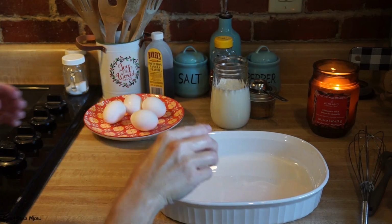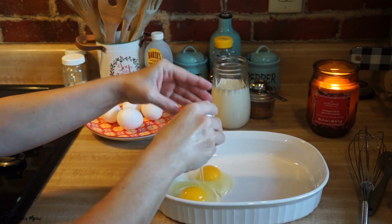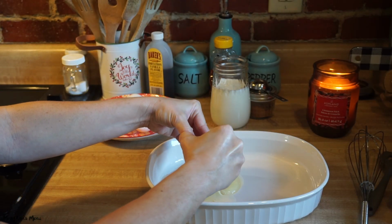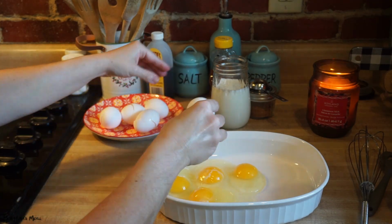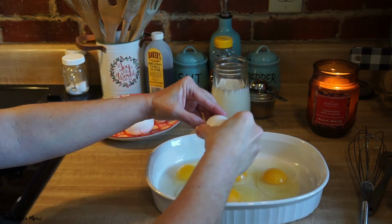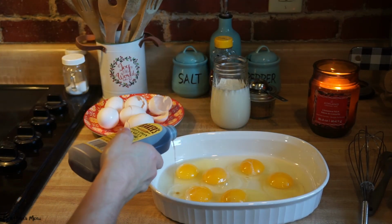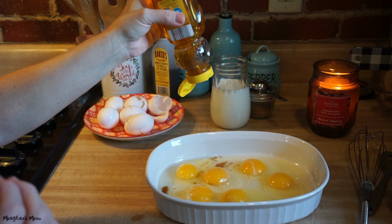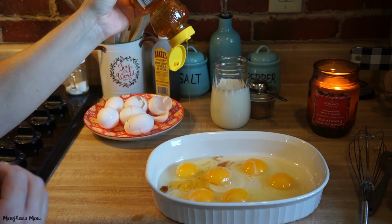Okay, so let's make our French toast mixture. So you'll see 5 eggs, but I actually used 6 eggs. So it's going to be 6 eggs, and then I used approximately 3/4 cup to a cup of milk. And then sometimes I like to use evaporated milk too, it depends on what I have on hand. And then a 1/2 teaspoon of vanilla, 1 tablespoon of honey, and then you need to whisk it up really good. And I used 1 tablespoon of cinnamon.